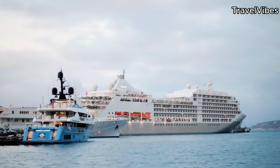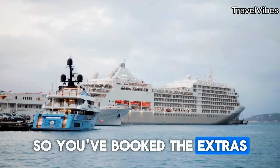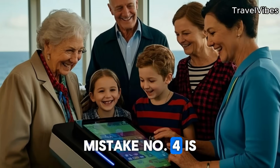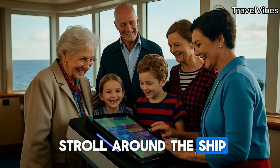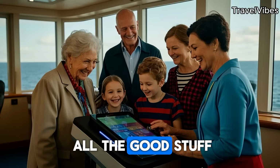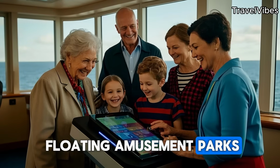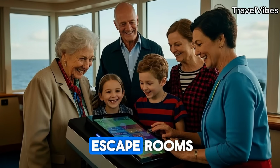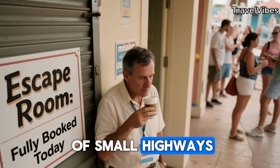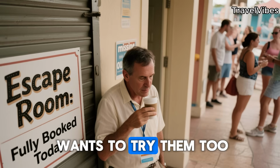Mistake 4. Thinking you can just wing it with onboard activities. So you've booked the extras. Nice, but don't stop there. Mistake number 4 is assuming you can just stroll around the ship and decide later what you want to do. Spoiler alert, by then, all the good stuff might be gone. Let's face it, today's cruise ships are floating amusement parks. We're talking laser tag, escape rooms, cooking classes, wine tastings, water slides the size of small highways. But here's the thing: everyone else on board wants to try them too.